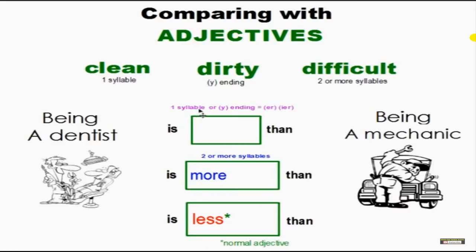So let's think, which adjectives are one syllable? Well, the answer is clean and dirty. So I'm going to say being a dentist is cleaner than being a mechanic. Or, just as an example, being a dentist is dirtier than being a mechanic. Okay? I could also say being a mechanic is dirtier than being a dentist, if I believe that to be true. But the idea is that when it's one syllable, I use ER. For example, clean, ER, cleaner, and dirty, because it has a Y ending, I use the IER, so dirtier.